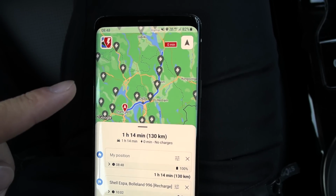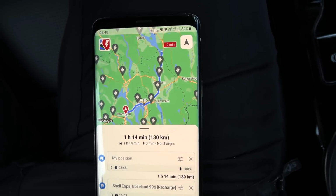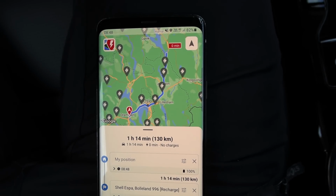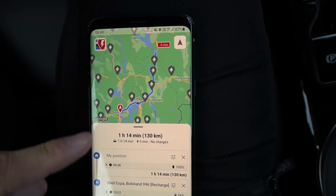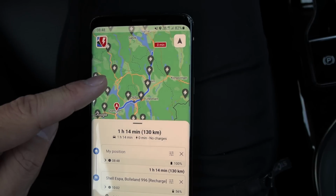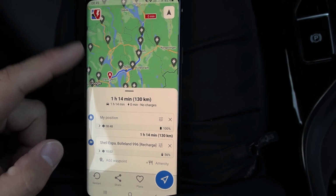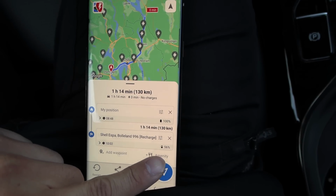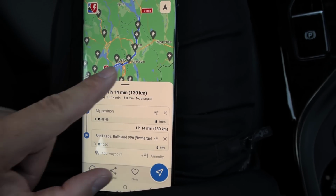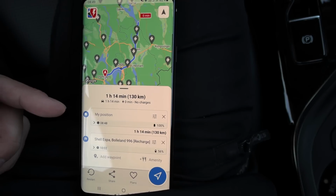You see, I haven't used A Better Routeplanner in a long time because normally I'm driving fairly new cars. But since this one, the Niro, is more or less the same as the old one, we can actually trust these numbers. If we want to go from here all the way to Espa, Bolleland, A Better Routeplanner estimates that we need to spend 44%. Huh, that's 130 kilometers. Oh, we're driving through Oslo. So, okay, 44% needed.